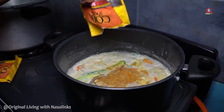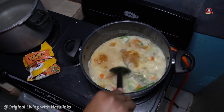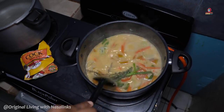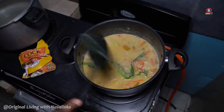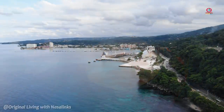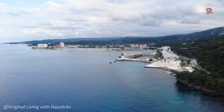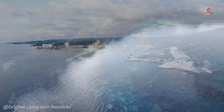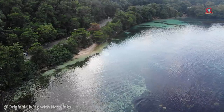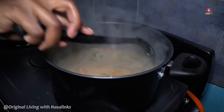One of the special ingredients, you know, the noodle. Yeah, man, it gives it a whole different flavor. Looking good, it's smelling real good. So we are going to leave this for a little time to make the pumpkin and the carrot soften up a little bit. Smells real good, man.